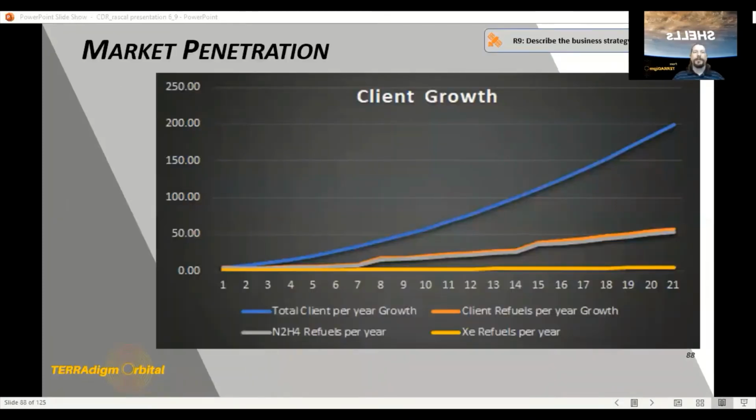The market trends and growth projections were used as a basis for the company market penetration projection. An initial market penetration of 1% into the 450 asset market was used. From there, a linear 0.5% market penetration was applied to the growing market to project the number of clients and asset refuels over the course of 21 years. This graph shows total number of clients per year, the total number of refuels per year, and then the total refuels of each propellant per year.